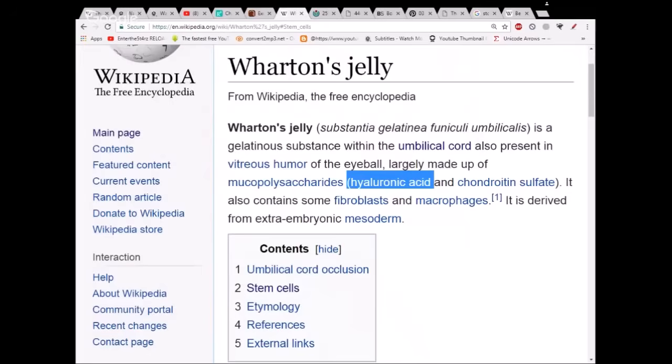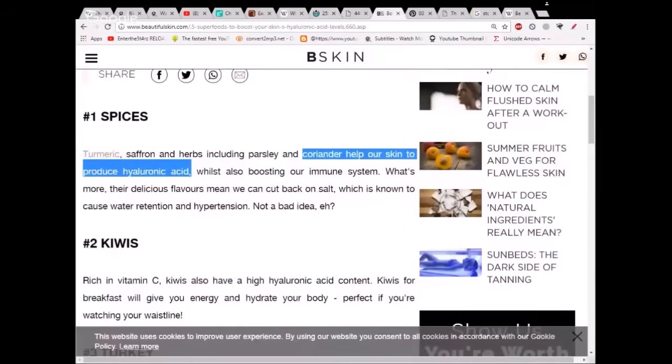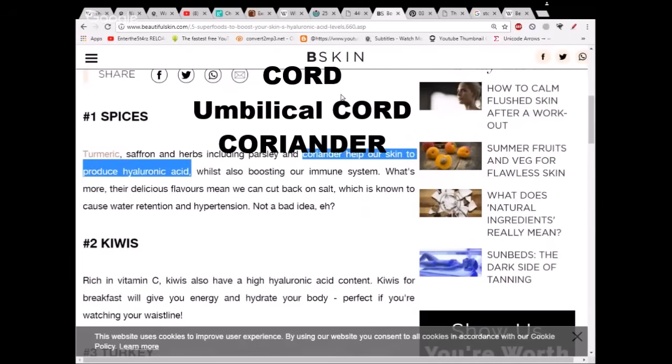Basically, in these injections into people's knees to help them with osteoarthritis, once the substance was in their knee, it actually almost reversed the effects of the osteoarthritis, helping everything to reanimate almost. And this hyaluronic acid, the reason why we're talking about the coriander seed, and this is unbelievable, because the coriander seed actually helps your skin produce hyaluronic acid. So now we have a direct link between the coriander seed, the manna, which is the color of coriander, the cord, umbilical cord, coriander, and the Wharton's jelly.